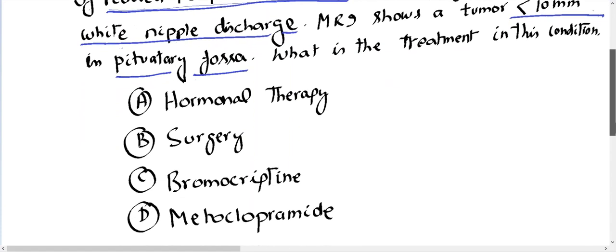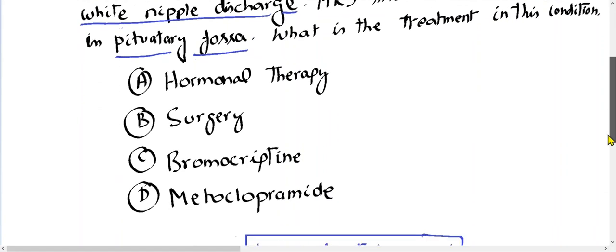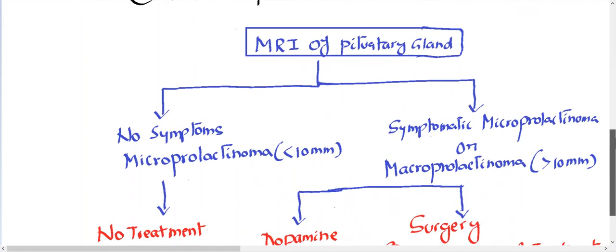So it can be a prolactinoma. One of the differential diagnoses is all the pituitary tumors you can think of, but why I'm thinking of prolactinoma is the nipple discharge, right? And then pituitary fossa, the prolactinoma is a tumor of the pituitary gland, right? So what is the treatment? Is it hormonal therapy, is it surgery, or bromocriptine, that is a dopamine agonist, or a dopamine antagonist like metoclopramide? Before we pick the answer, guys, let's understand the treatment.